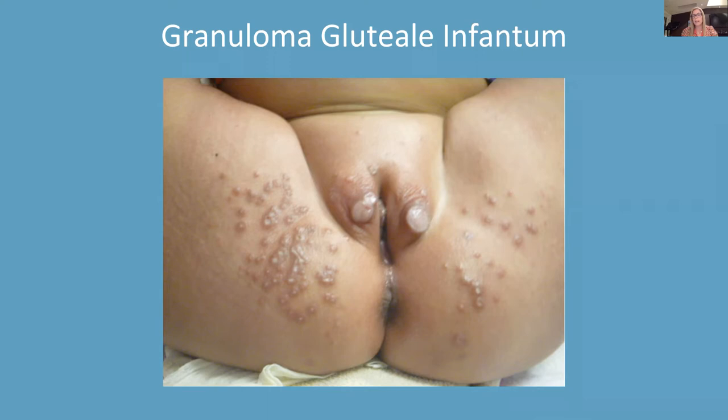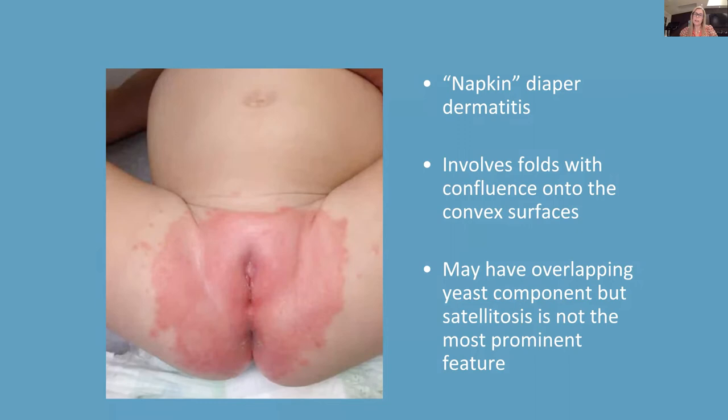And this is another interesting one. A lot of people will diagnose this as a yeast or a candidal diaper dermatitis, but it's a little different looking, right? Like there's some satellite lesions, but it's very confluent. We call this a napkin diaper dermatitis. It literally almost looks like somebody took a dinner napkin and just laid it right over the perineum of the baby. Next, this is a classic example of inverse psoriasis.